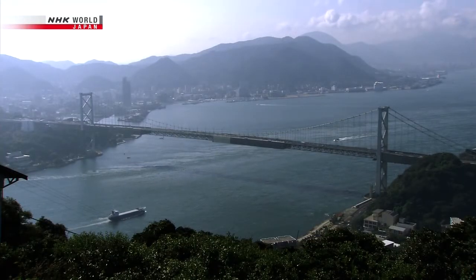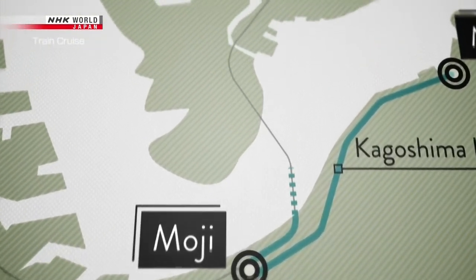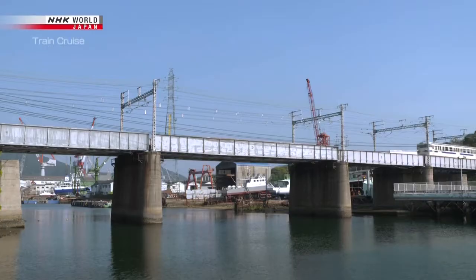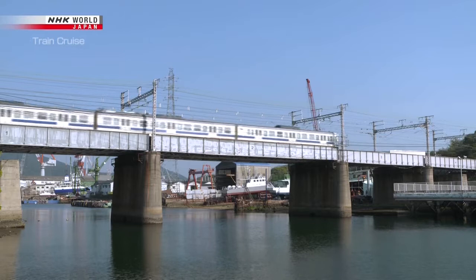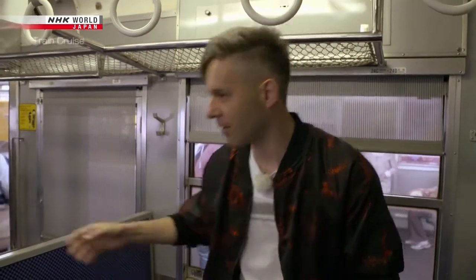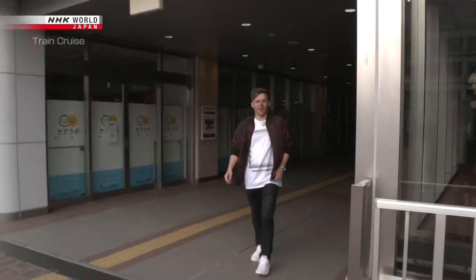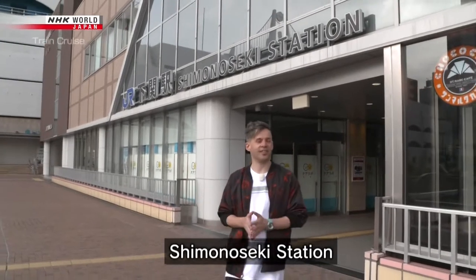From Mojiko here on Kyushu, we head to the main island of Honshu. The train travels beneath the strait through the Kanmon Tunnel, the world's first undersea tunnel. Shimonoseki. Okay, I've come through the tunnel from the southern island and Kitakyushu to the central island, and this is Shimonoseki.